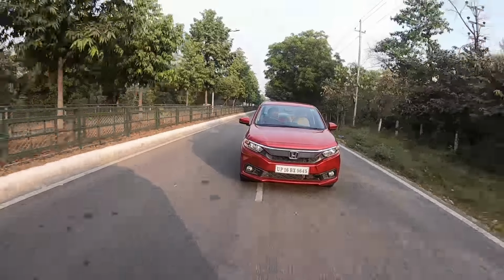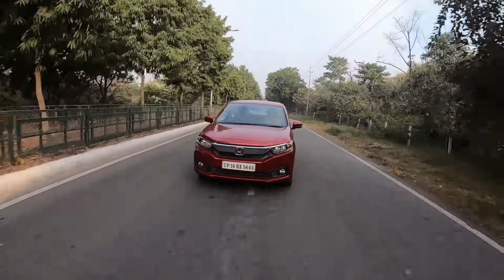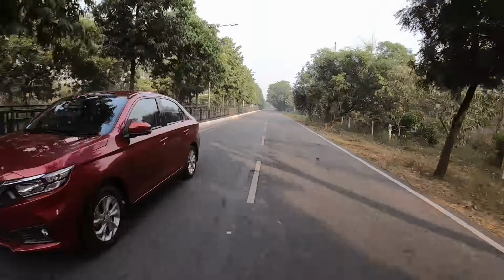The good point about the Amaze is its overall ride comfort. Now, the Amaze is definitely ahead of the Dzire in terms of overall ride. Not only does it offer you a more comfortable ride in the city, but also on the highway, it offers you a pliant ride. And the engineers at Honda have done a good job with the tuning of the suspension. It does soak up the bumps quite well. So no matter what kind of surface you're driving on, you might be going over some rumble strips, or you might be going over those badly patched roads, this car does soak in those bumps quite well.